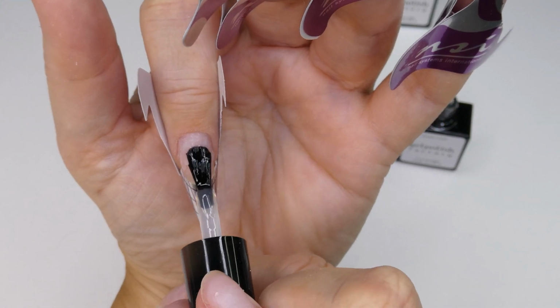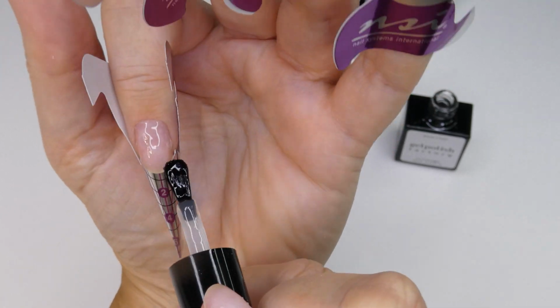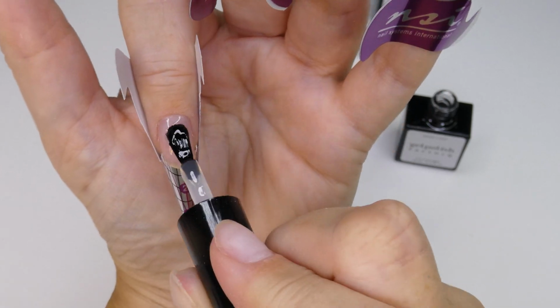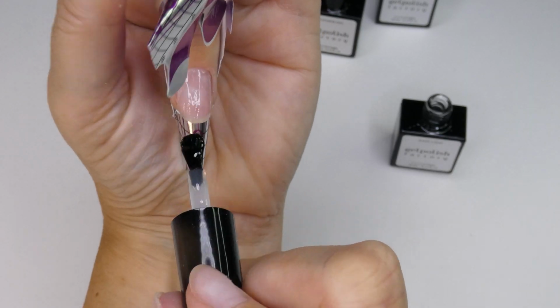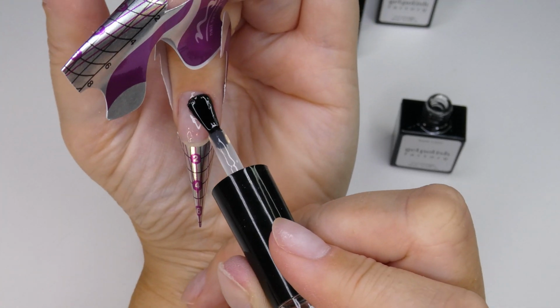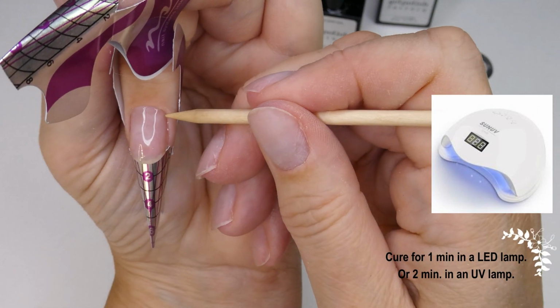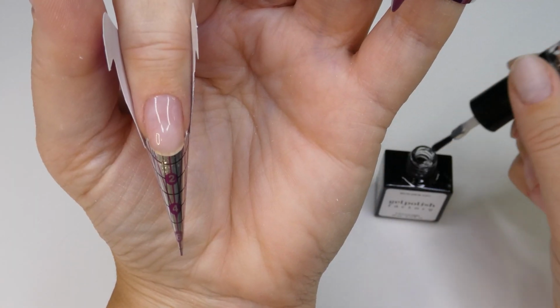And then I go in with the base coat. This should be applied thin. You can actually kind of scrub it almost into the nail plate if you want. And this is going to be cured for a minute. And remove any spilling onto the skin with a cuticle pusher.